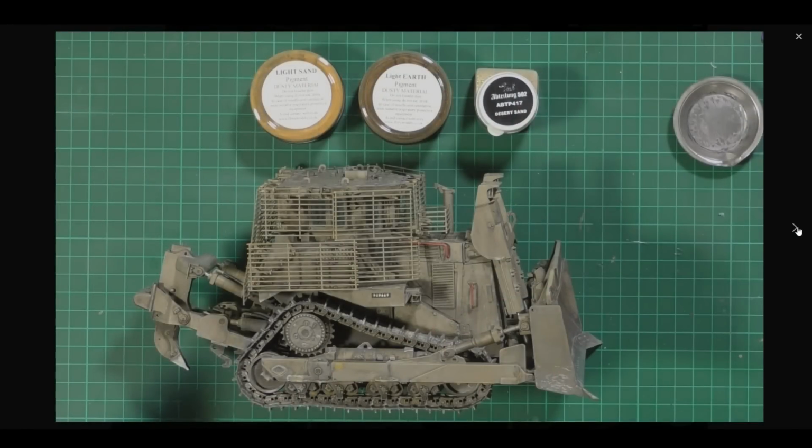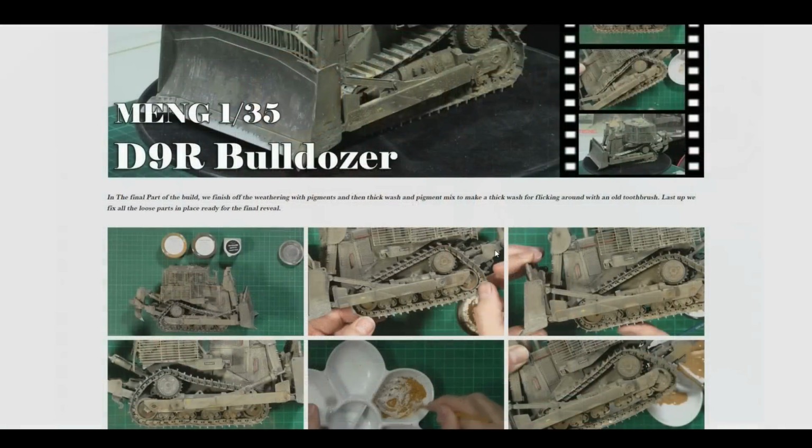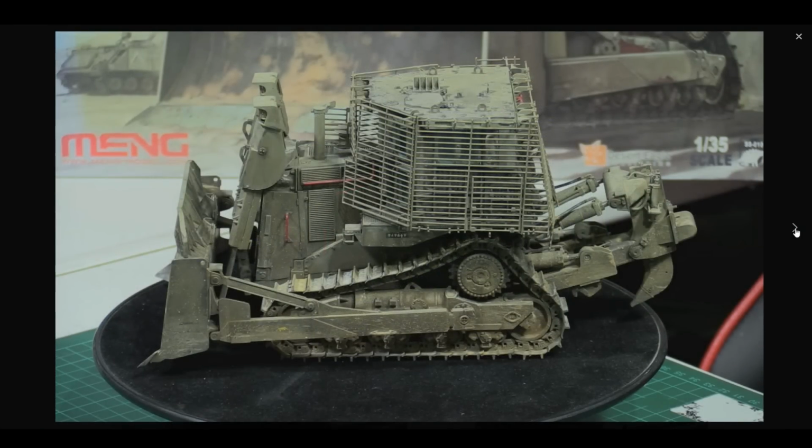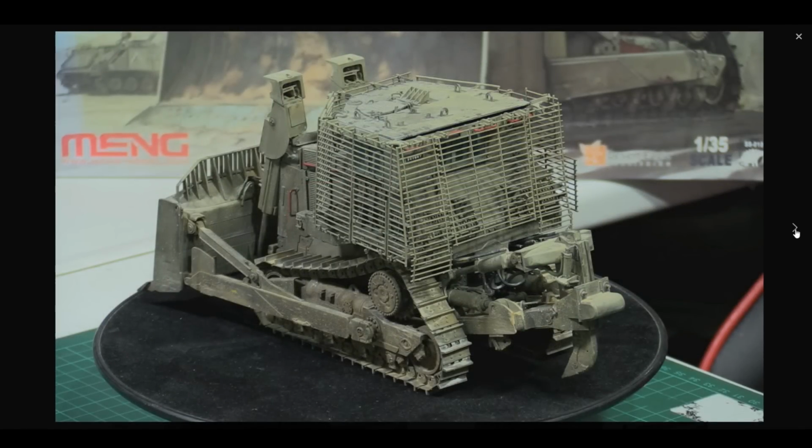And then we were rubbing them around and smoothing them around and all the rest of it, just like that, all ready for the final reveal at the end. And it's turned out absolutely lovely. It's exactly what we were after. We've got that nice mix of dustiness, we've got that nice sort of wear and tear onto it. I didn't want to do it clean because it's a dozer at the end of the day, so we've gone through and really weathered it up quite heavily.